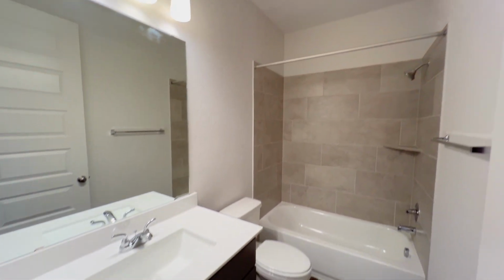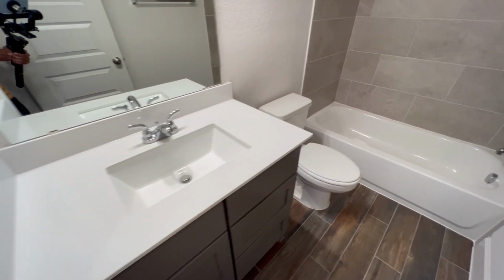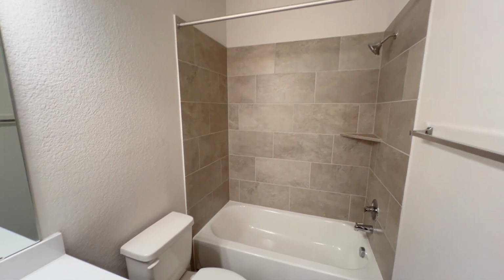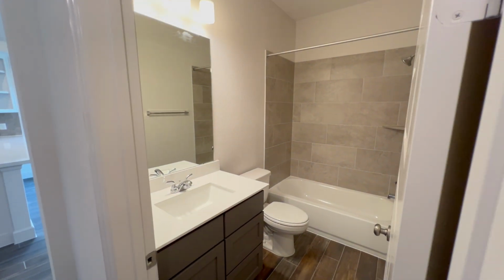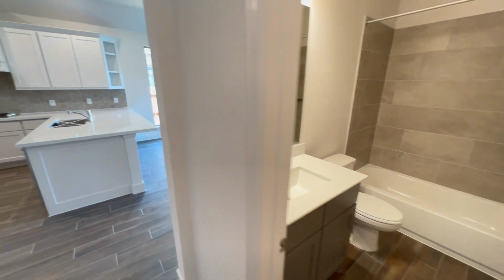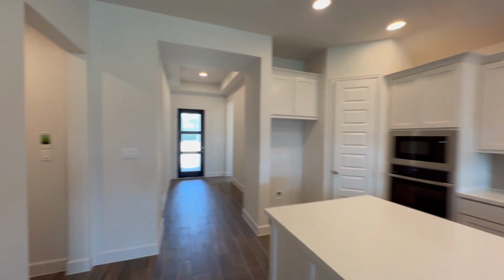And right here, it is the secondary bathroom. Just one vanity in here, one sink, the ProFlow toilet, and your garden tub and shower combo. Now, I would have loved to see a double vanity or an extra half bathroom somewhere, because that one bathroom will be used by your guests and whoever is in those two bedrooms.